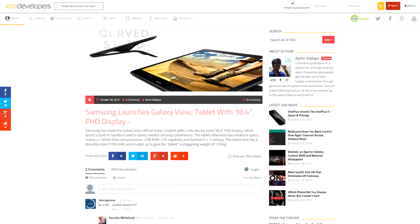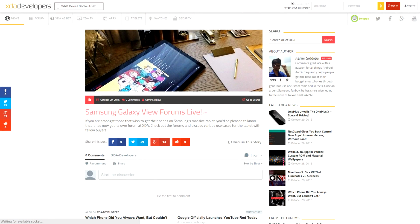Samsung announced a new tablet, the Galaxy View, which comes with an 18.4-inch Full HD 1080p display. I'll say that again, 18.4-inch 1080p. So effectively, you've got a small LCD TV. In terms of the specs, it's very much middle of the road. And I seem to remember reading somewhere, I'm not seeing it here listed on the article, something about $599 for the price tag, which for a tablet that size, I don't know. But one way or another, if that's something you're interested in, we do have forums for that available as well on XDA.